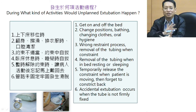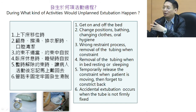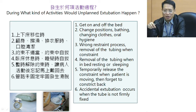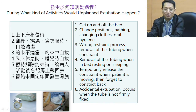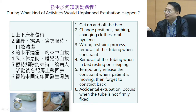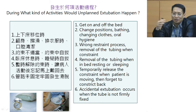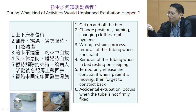The second one is changing positions or postures, bathing, taking baths, changing clothes, and oral hygiene. These kinds of movements will actually cause a change. The third one is a wrong restraint process. The restraint didn't do it really well, or sometimes you move out the restraint, and then the tubing may accidentally fall off. So that has to be very careful. And sometimes when we're resting or just sleeping, the tubing may accidentally fall off or slip.